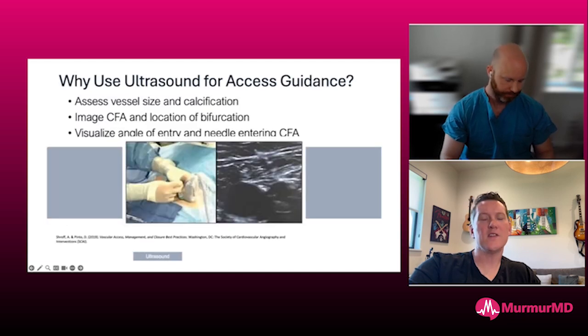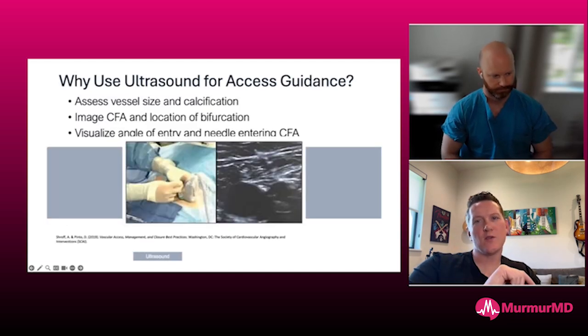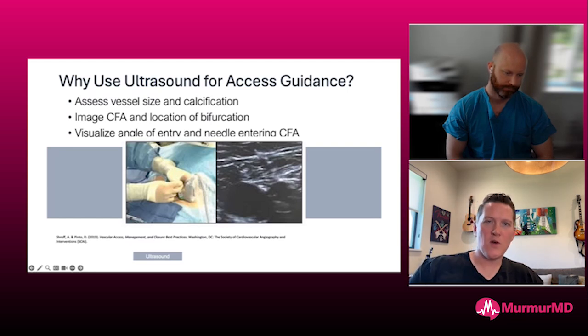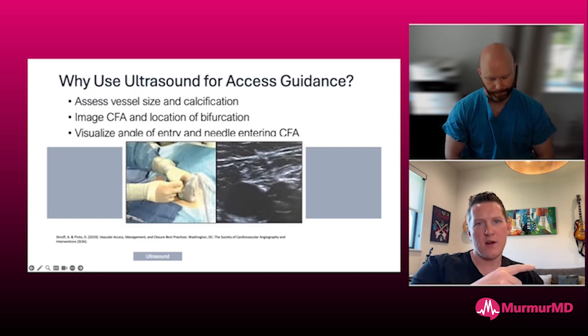I think the other thing is co-register where you stuck your micropuncture. And again, I know there's a debate about micropuncture versus the big needle. It's easier to see the big needle on ultrasound. I like micropuncture still for large bore access because I can re-stick if I go on fluoro and I see where I stuck the artery and I don't like where it is, and I can see where the wire's going, because the micropuncture wires like to go in the lateral circumflex.